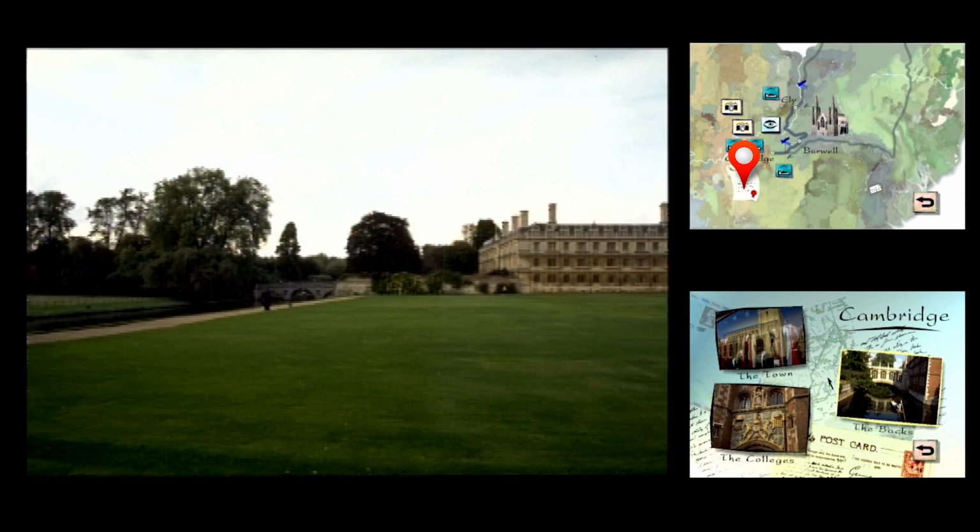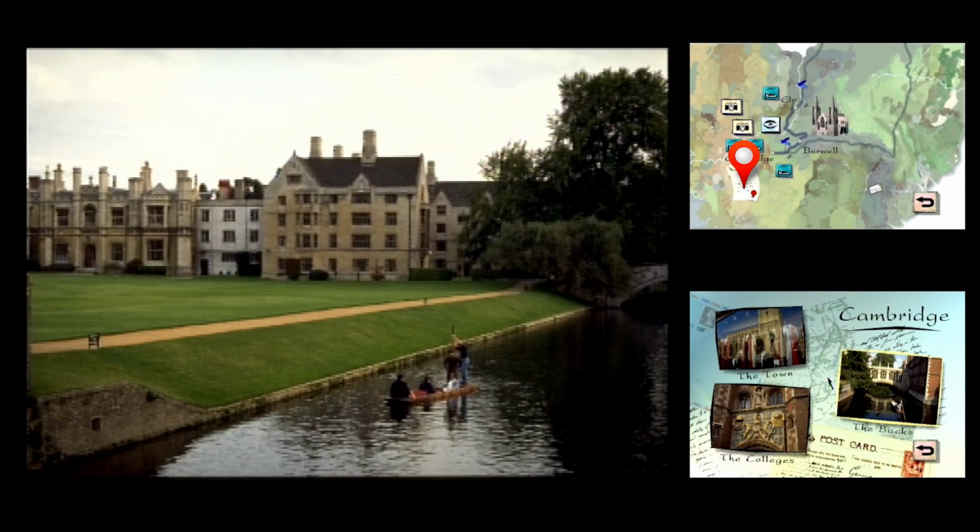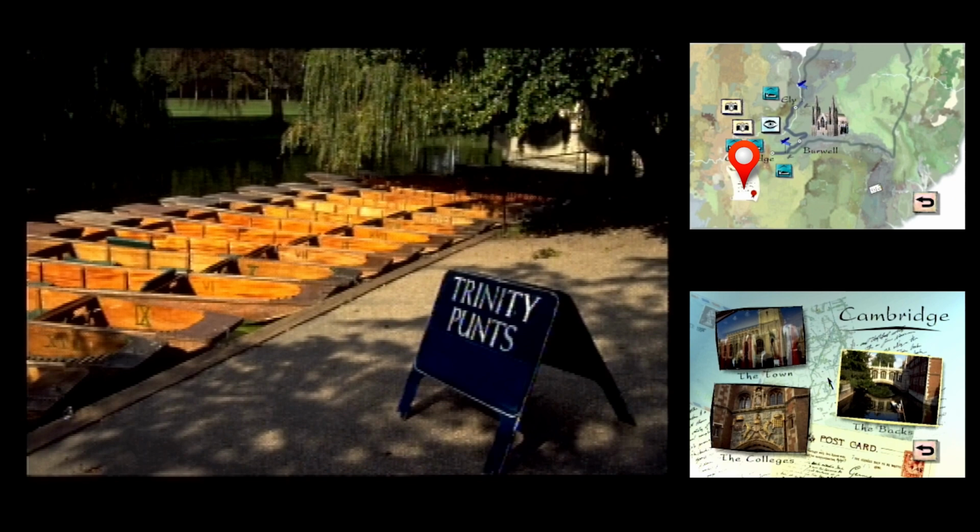The lawns and meadows lying between some of the older colleges and the River Cam are humbly referred to as the backs. Punting on the river is popular with students. This tricky sport involves steering a boat with a pole, sort of like a Venetian gondola. Kayaks are a safer option, but I tried my hand at the traditional punt.